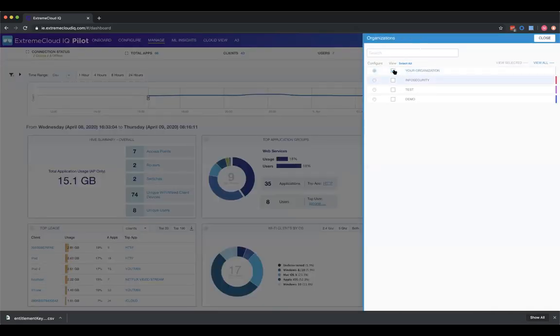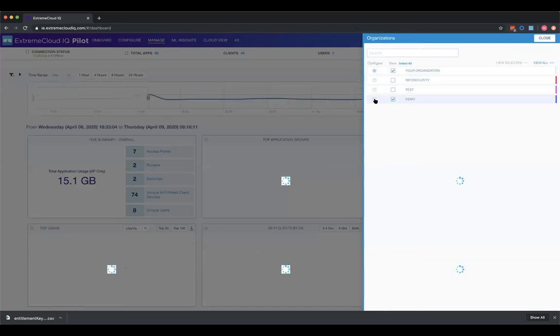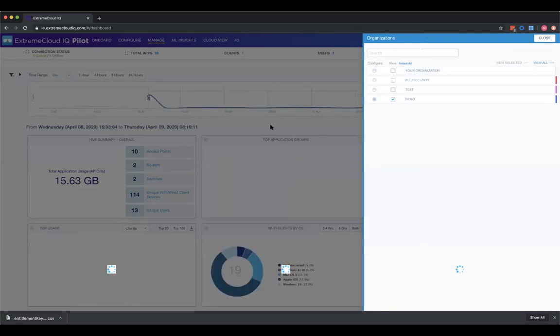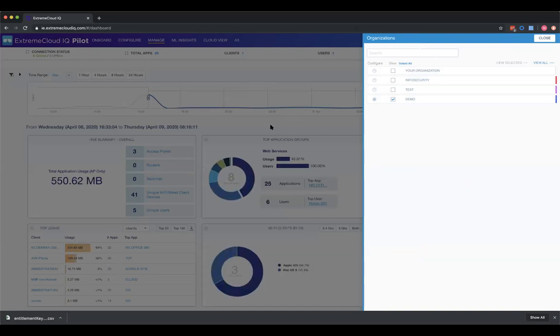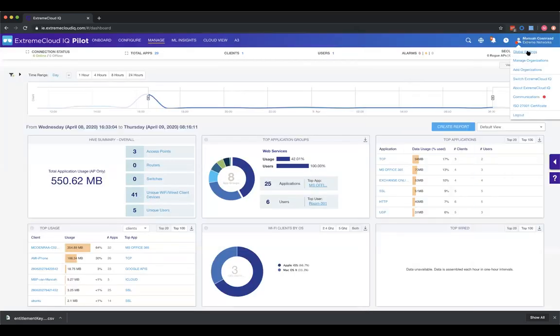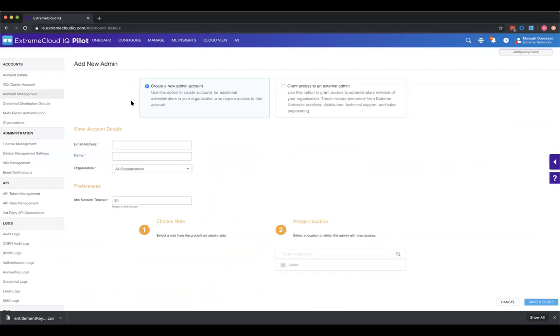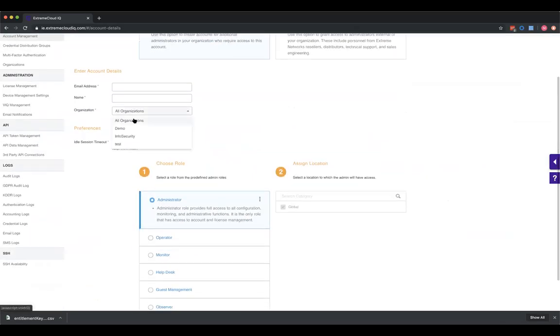So this is not a feature licensing, it's built in the Pilot version. And you can configure one organization at a time, but you can see the dashboard for all the organizations. And you can create different administrators in the different locations. And I can show you, we can even create admin accounts based on location.